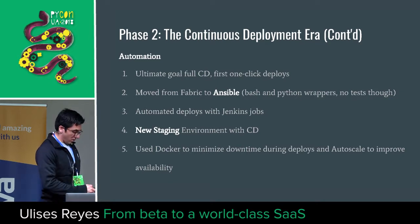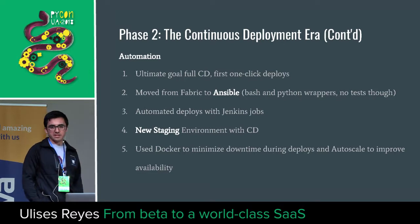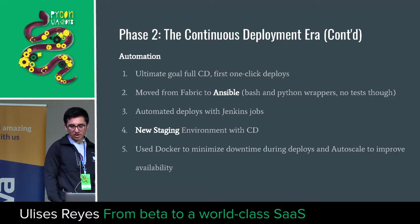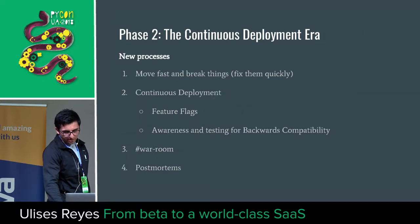We also started using autoscale in order to improve the availability. Many times we needed more workers, so instead of running all of our deployment, we just started using autoscale.